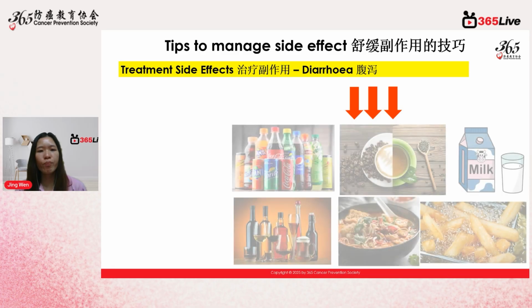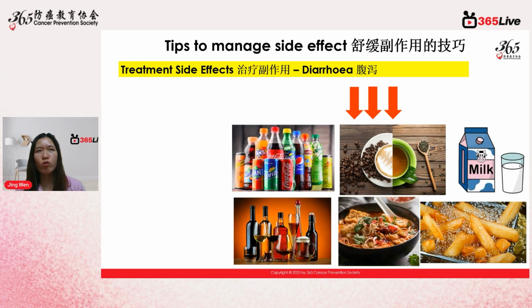Other tips will be, of course, as we mentioned just now, try to have enough water, at least 8 glasses of water. Try to prioritize plain water instead of carbonated drinks, fizzy drinks, and caffeinated drinks, because this type of caffeinated drink usually has a dehydrating effect. Of course, do take note that you will have to avoid alcoholic drinks, spicy food, deep fried food, oily food, and so on, because these foods have a tendency to irritate our stomach and will worsen the diarrhea as well.